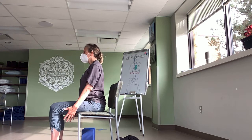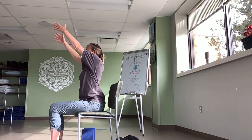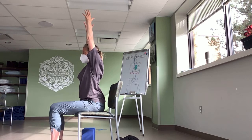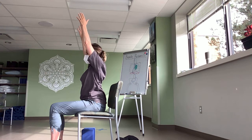So with that neutral spine, let's take a breath. And just feel up the center. Maybe pause for a moment. Do you notice any difference between your right and left hip in that stretch?